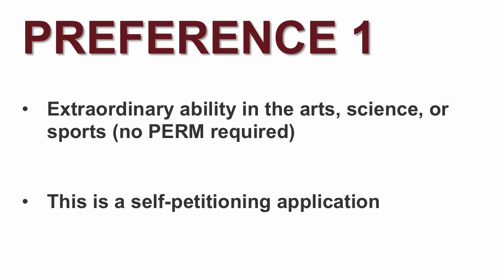Preference 1 typically is for those who have extraordinary ability in the arts, the sciences, or sports, and there is no PERM requirement, no advertising to see if the U.S. worker is qualified. This is a self-petitioning application, and it's one of the rarest ones only because typically these well-renowned scientists, artists, athletes come here and they find a job quickly and they can get other visas, or if they want to come and consult and do something that they have an interest in doing, it's basically self-petitioning. It's not a problem, but the field is very small.